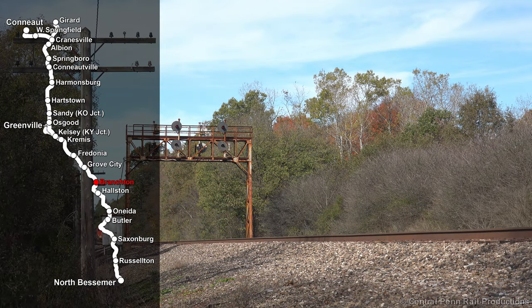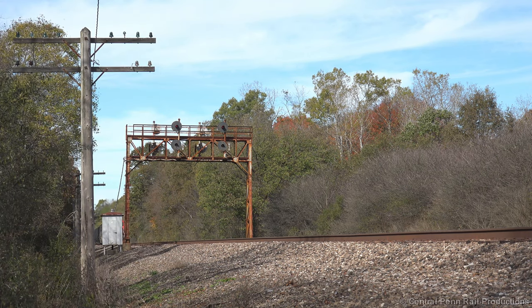We skipped 25 miles ahead to the signal bridge in Branchton. Dynamic brake fans whine as they descend the 1% grade.